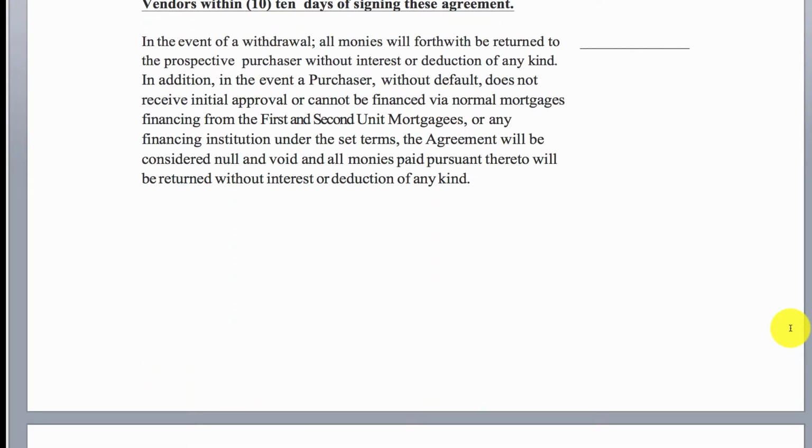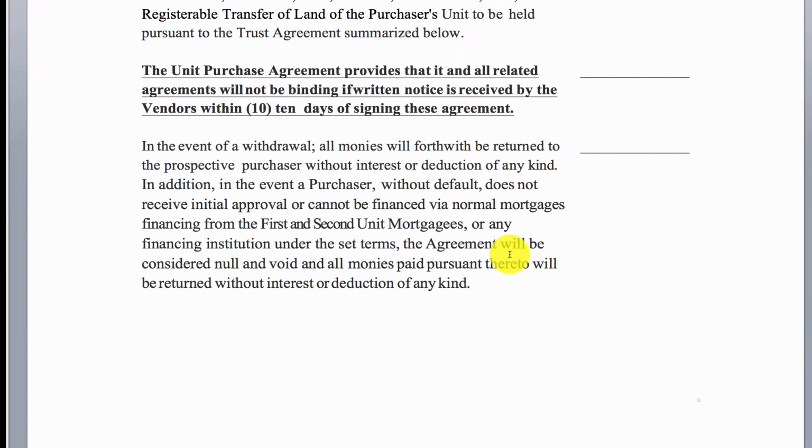If you were to cancel the transaction for whatever reason during your 10-day rescission period, you will be refunded in full whatever deposit that you have paid with no interest, no penalty, nothing. Okay, so all money will be forthwith returned to you should you decide to cancel. And this is this little agreement. The unit agreement provides that it and all related agreements will not be binding if written notice is received by the vendor within 10 days of signing these agreements.